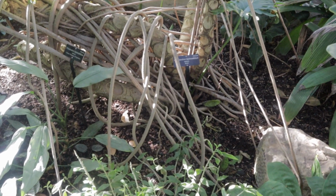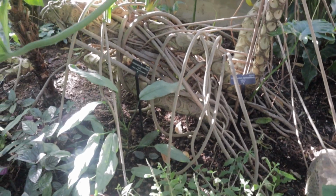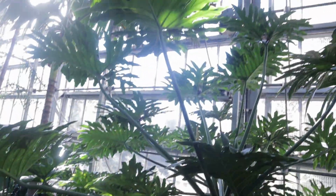And as you can see, they probably chopped off a lot of leaves from it already, but look how big those leaves are. And look how big this one is.